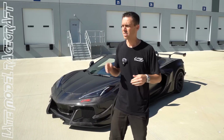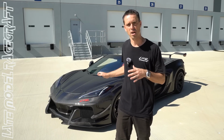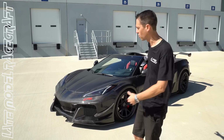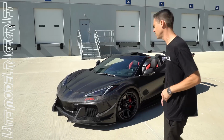So we did similar to what we did back in 2022. We did a full supercharged package on it that makes over 700 horsepower. Difference is, the old one was a coupe. This one is a hardtop convertible that looks incredible. So let me show you under the hood and we'll go from there.